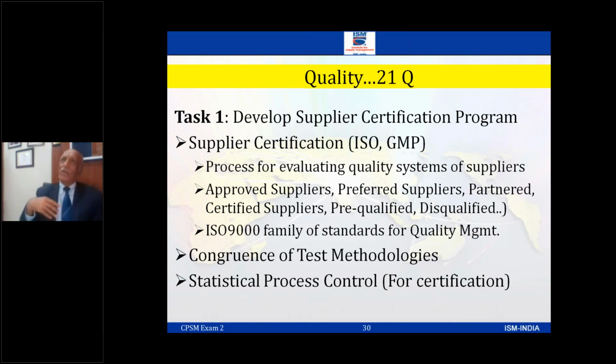So basically, we are looking for those suppliers which are certified, and once they are certified, that means their quality norms are exactly like the way I want in my own company. So their products can come straight, go to the production, and be used as they are. And that's what the wording is, congruence of test methodologies. So our test methodology versus my supplier's, they are in congruence.